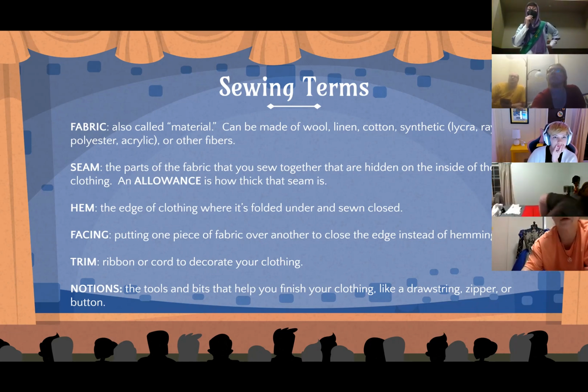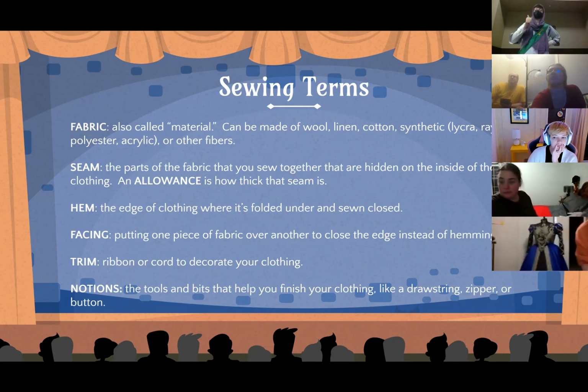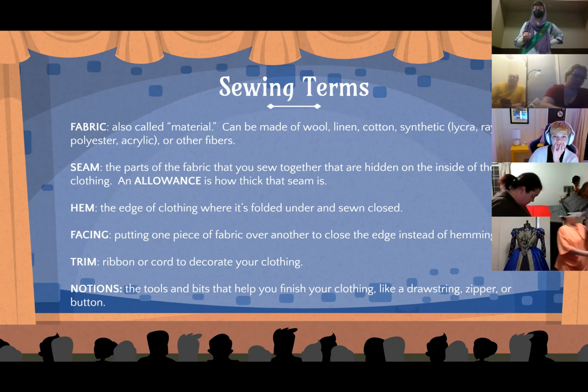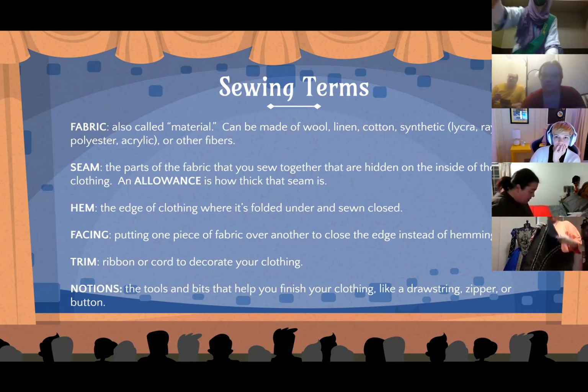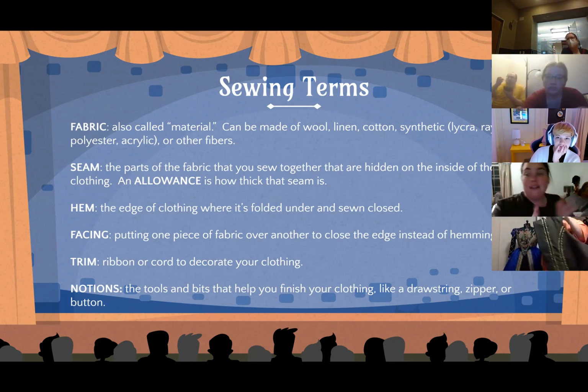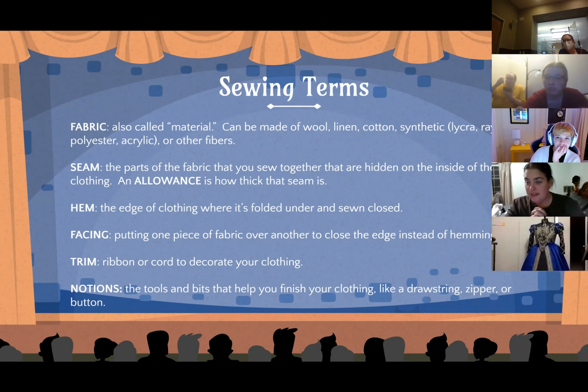Harvest, that is incredible. You're gonna fit right in. I'm making my husband a doublet to go with it. This is my husband's doublet pieces, and that's my dress.